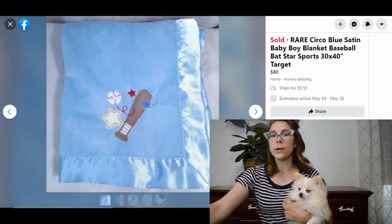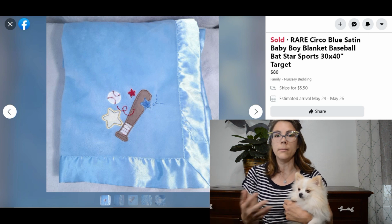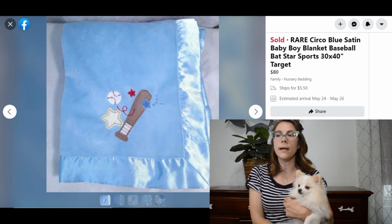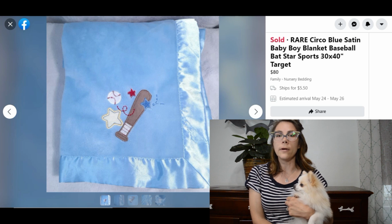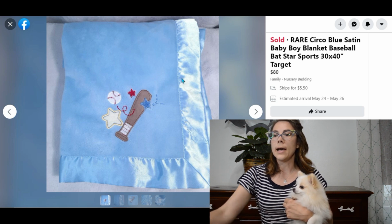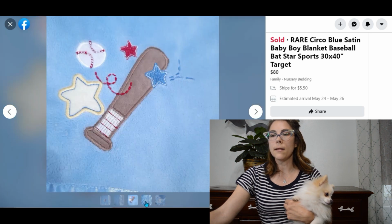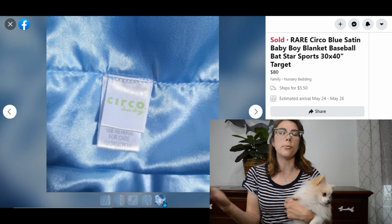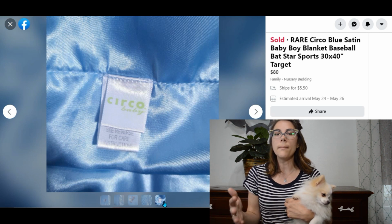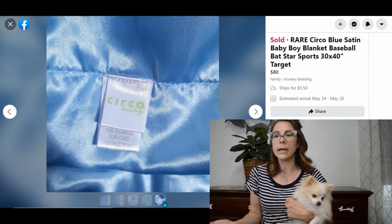And this one was really surprising to me that it sold on Facebook Marketplace, but at this point in time, nothing really surprises me about what sells there. This is a Circo baseball baby blanket. It's from Target. I paid $1 for this at a consignment sale, and it did have some flaws on the satin, but this is a pretty sought after blanket, and the way I'm able to tell that is I was able to look at the previous solds, and that's how I base all my prices off. I go off of previous solds versus what's currently available.